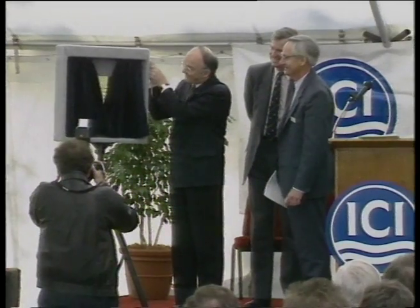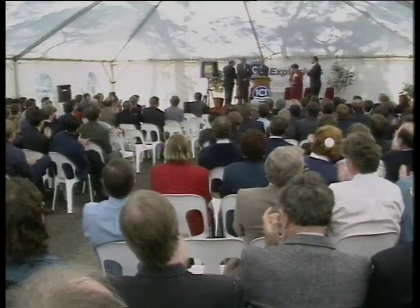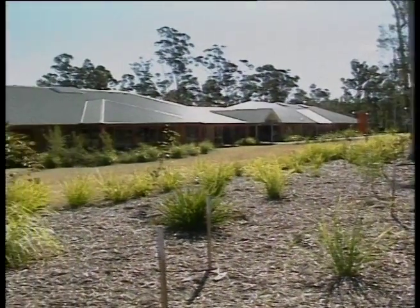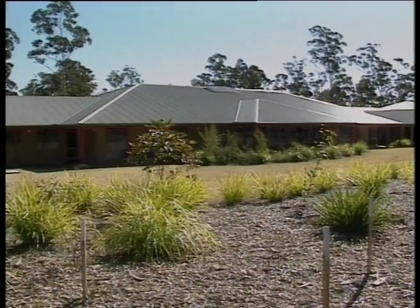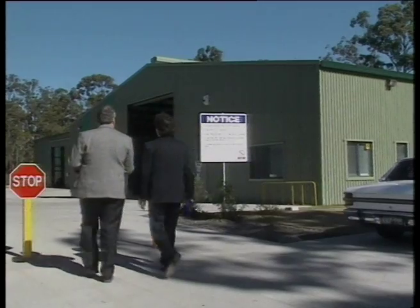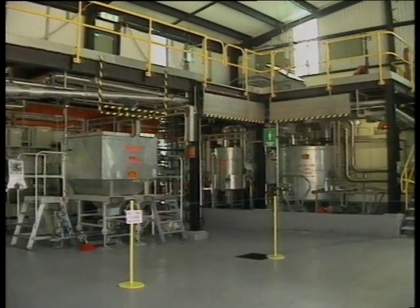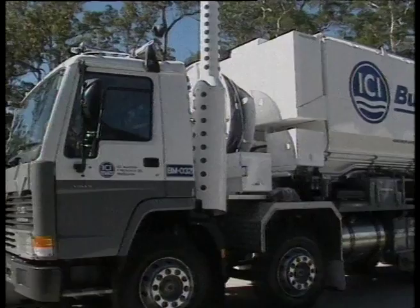ICI Explosives Centre, ICI Australia Operations. The ICI Explosives Technical Centre has been developed on a 292-hectare bushland greenfield site along George Booth Drive, 7 kilometres east of Currie. Completed in early 1995, the centre comprises an integrated research, technical, engineering and operations facility of international standing.